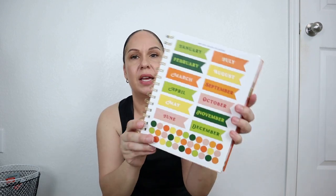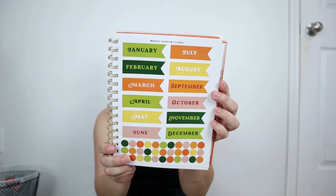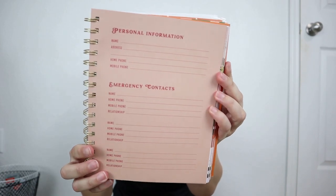And what I love about this planner is that it doesn't start in January, it doesn't start in August. You get to start it whenever you want. So it has the stickers right here so that you can start it whenever you're ready. Some people start school in September, some people start in August, so she can start whenever she wants and put that sticker. Of course, it comes with the little holiday guide and personal information. The personal information section has emergency contacts, so she has the pages for that.